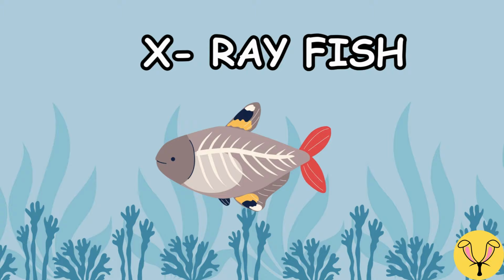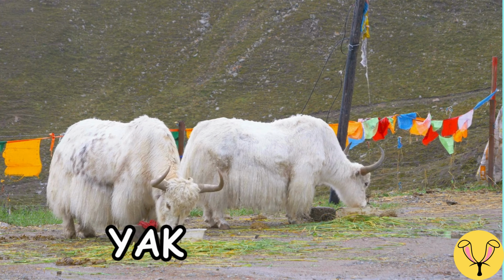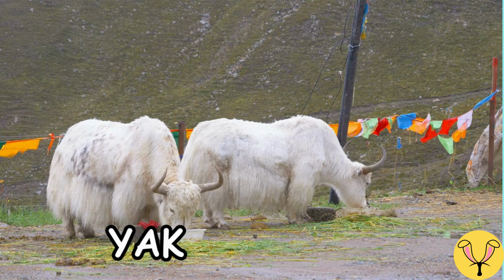Y is for yak, with shaggy fur so grand. In the mountains, it stands. With horns that curl and a coat so warm, it's a creature of strength in the mountain storms.